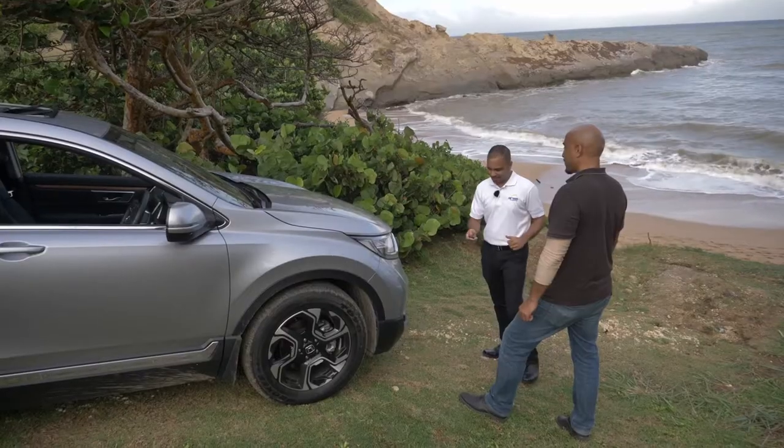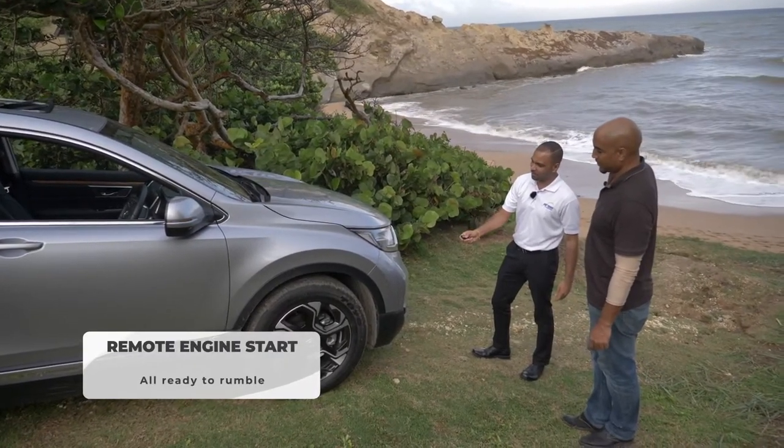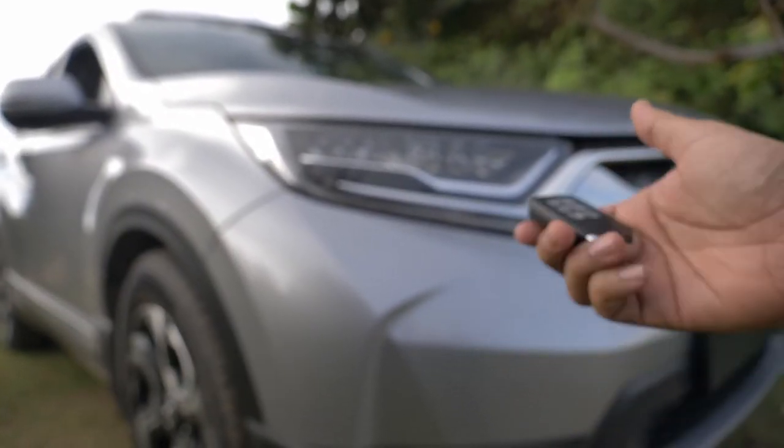Let me show you how we do that. Press the unlock button, release, and hold on the remote start button. The light flash amber, release, and the vehicle's idling. To switch it off, hold on back the remote start button, it's off.